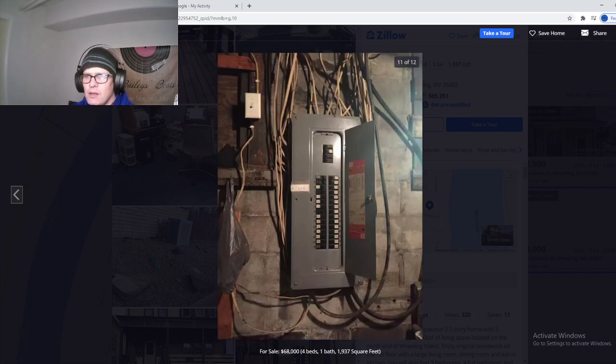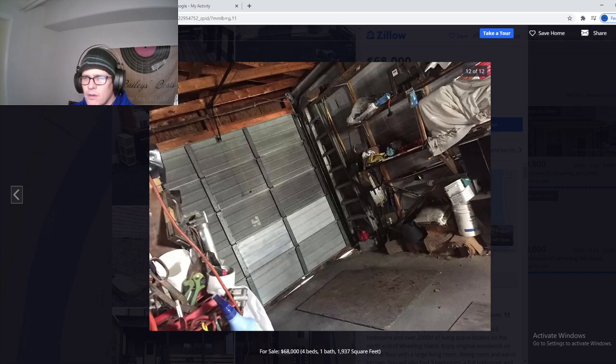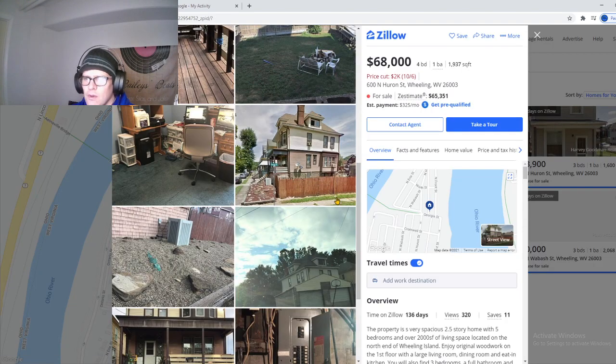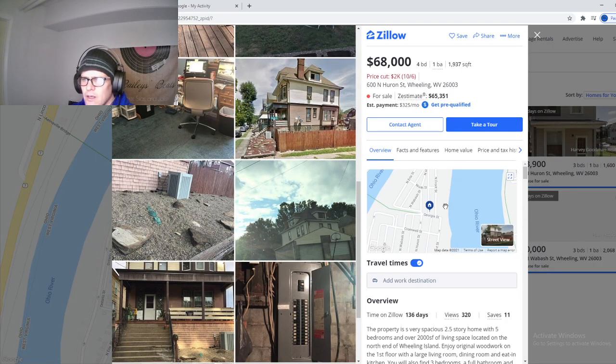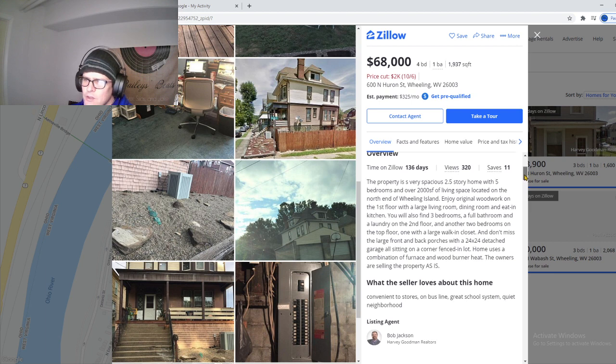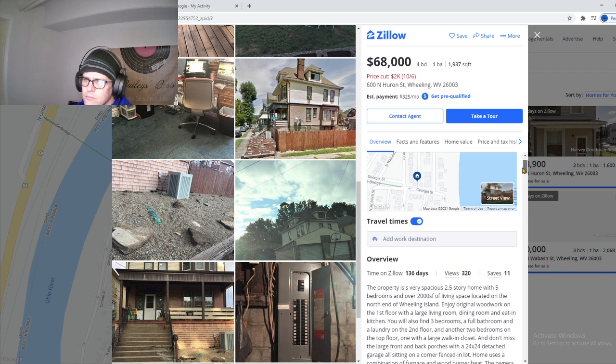Okay, here the owner is trying to say, hey, look, we're updated with our electric. You wouldn't have all that inspected, of course. Let's see, very spacious, 5 bedrooms, original woodwork, lots of bedrooms, 24 by 24 detached garage.